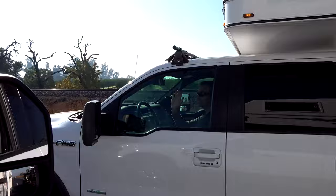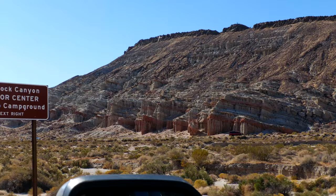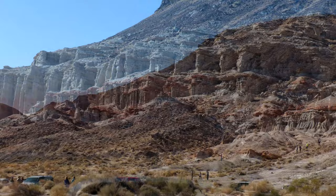The landscape has changed from Valley Oak to Joshua Trees, and Red Rock Canyon is just over there, used as a movie set backdrop for films such as Westworld, Planet of the Apes, and Jurassic Park.